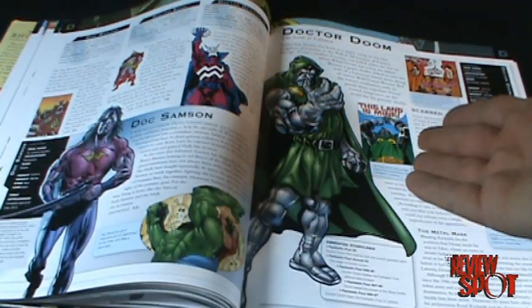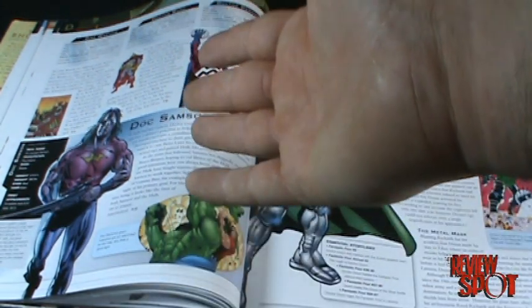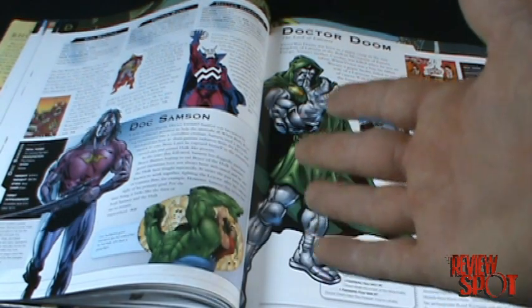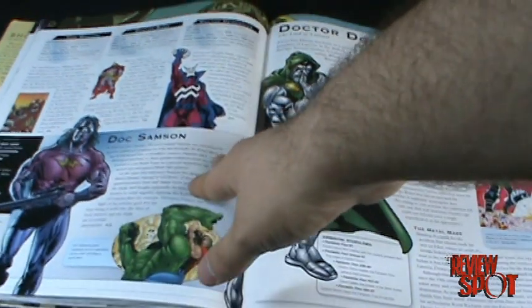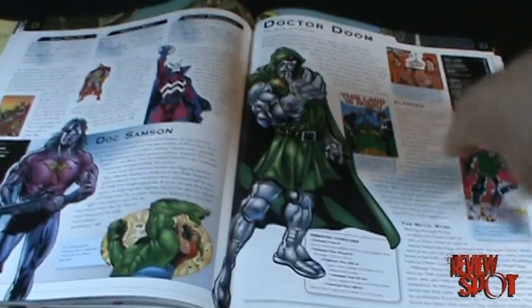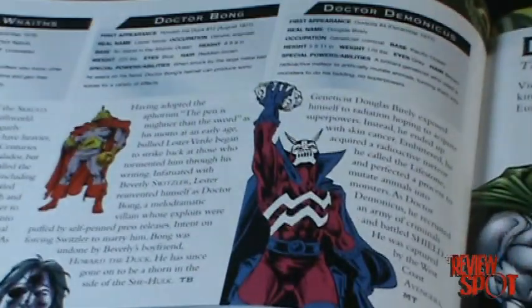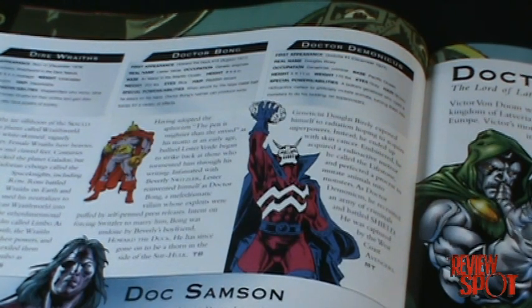There's Victor Von Doom, Dr. Doom himself, Doc Samson. I mean, the interesting thing about these books is not necessarily being able to go through and read up on the characters you know a lot about, but I find it really interesting to be able to go in and read up on characters you maybe haven't heard about, like Dr. Bong here. Yes, there is actually a Dr. Bong. I'll pan in here. Not making this up. Dr. Bong apparently had first appeared in Howard the Duck, number 15, August 1977. So there you go.